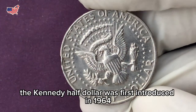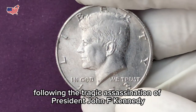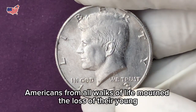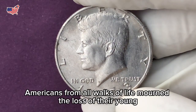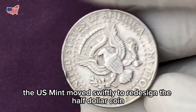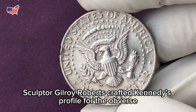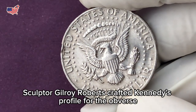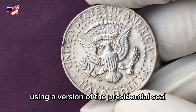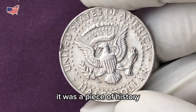The Kennedy half-dollar was first introduced in 1964 following the tragic assassination of President John F. Kennedy. Americans from all walks of life mourned the loss of their young, charismatic leader, and in his honor, the U.S. Mint moved swiftly to redesign the half-dollar coin to bear his image. Sculptor Gilroy Roberts crafted Kennedy's profile for the obverse, while Frank Gasparro designed the reverse, using a version of the presidential seal. From the beginning, the Kennedy half-dollar was more than just currency, it was a piece of history.